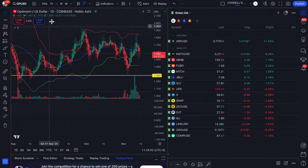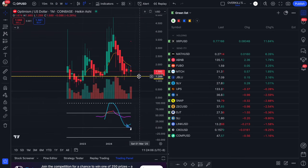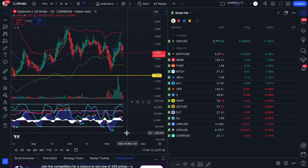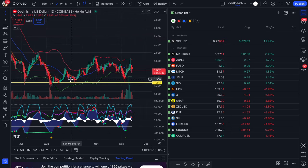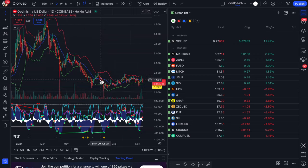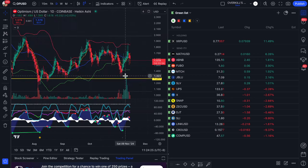OP, Optimism. This one was popular last bull run. Candle's still red here. I'm going to say 127 is going to be a very, very crucial level. What's the daily saying? The daily's red. So again, just wait on the green dot. Okay, wait on that confirmation. Pretty weak move here in this last run up. This just shows this thing's showing a lot of weakness. Right, all these other names are exploding, and this thing did pretty much nothing.